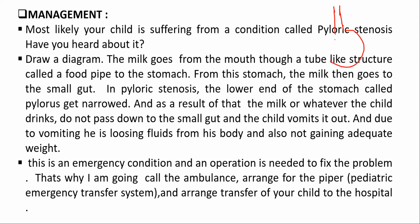So you can draw quickly the stomach and the pylorus. If you can't draw it, that's fine, you just explain it. So you can say that milk goes from the mouth through a tube-like structure called the food pipe to the stomach. From this stomach, milk then goes to the small gut.